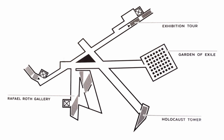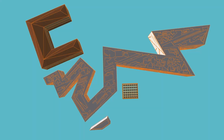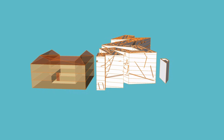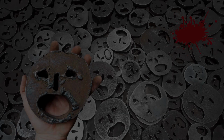The significance of the museum is mainly related to several main sections in the building. Number one is the building's form. The museum is made up of three main parts: the Baroque style old building, the postmodern zinc-clad new building, and the underground axis of continuity that connects them. The angular and fragmented design of the new building is meant to evoke the shattered history of the Jewish people in Germany. Number two is the void.